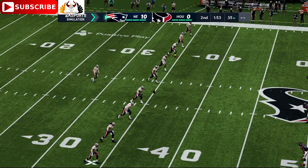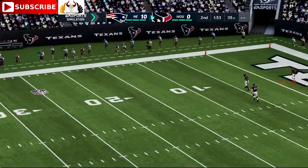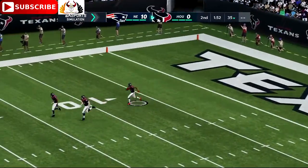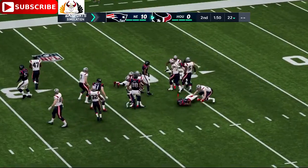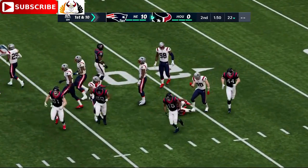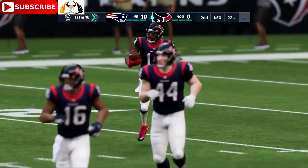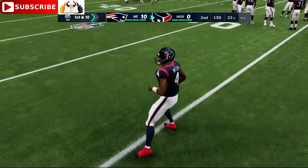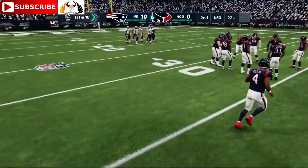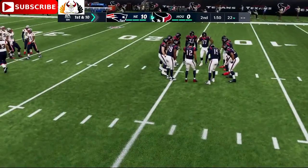Now, after the field goal, Bailey will kick it away. That'll be taken about a yard deep, and he returns this to the 22. DeAndre Carter on the return. The Texans take over 1st and 10 at their own. So now we get set to see Houston for their second drive of the ball game. Nothing for them yet from an offensive standpoint, down 10-zip as they come up 1st and 10.